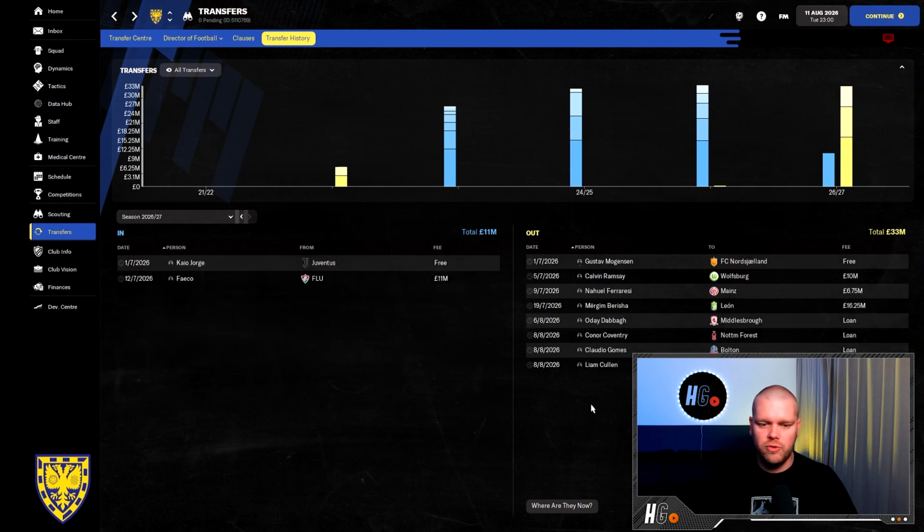And then if we jump forward, we've lost some players on some money. So Calvin Ramsey's gone for £10 million. Naul Frerezi's gone to Mainz. Bereshah's gone to Lyon. Not the French one, the Mexican one. He's gone for £16.25 million. So we have recouped a little bit here.